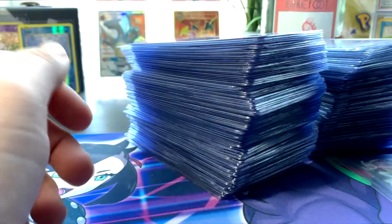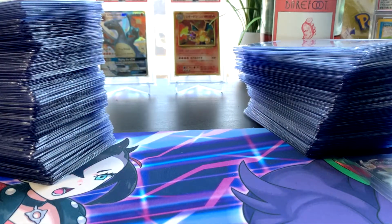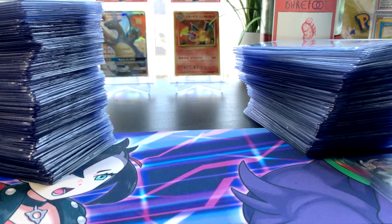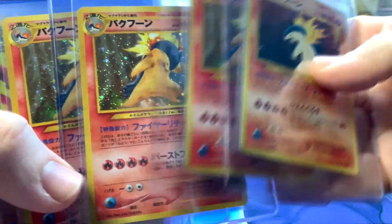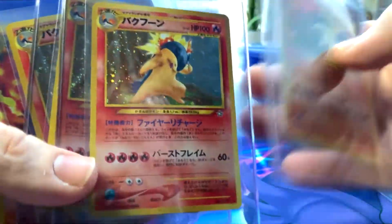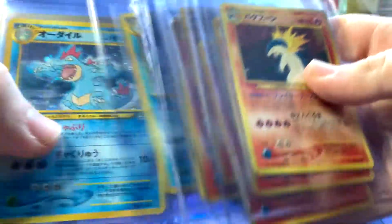I bought from him and they were all in really good condition, so I went back to him and asked, do you have anything else? And he did. He had 342 other cards, something like that, 340-something. One of these Typhlosion, I'm super confident, has a really strong shot at a 10 at PSA, so I'm probably going to express that.